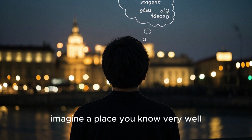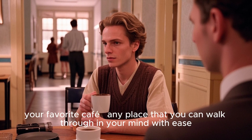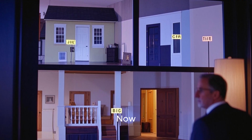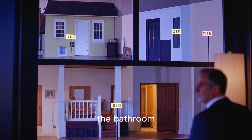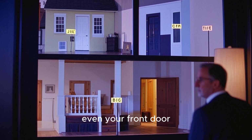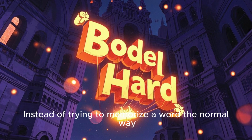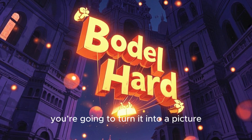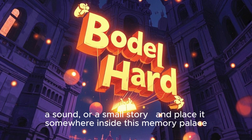First, imagine a place you know very well. It could be your home, your school, your favorite cafe, any place that you can walk through in your mind with ease. Now, divide it into sections: the kitchen, the bathroom, the living room, your bed, even your front door. These become your stations where you'll store words. Instead of trying to memorize a word the normal way, you're going to turn it into a picture, a sound, or a small story, and place it somewhere inside this memory palace.